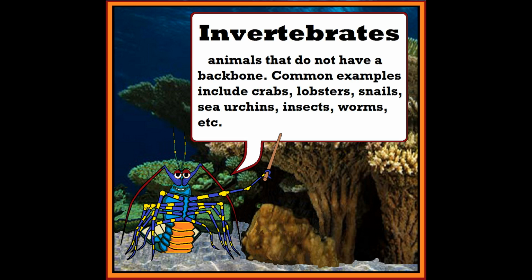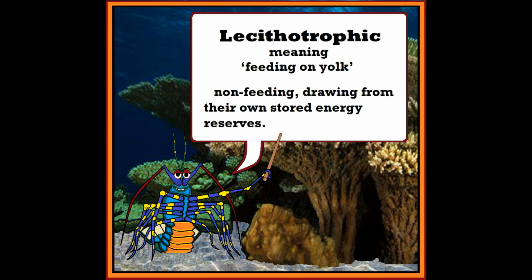Invertebrates. Animals that do not have a backbone. Common examples include crabs, lobsters, snails, sea urchins, insects, worms, etc. Lecithotrophic, meaning feeding on yolk. Non-feeding, drawing from their own stored energy reserves.